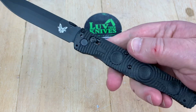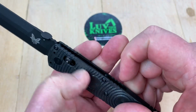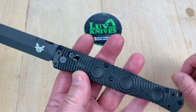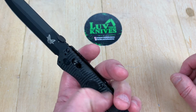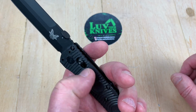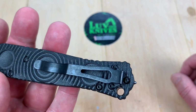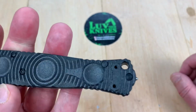It's nice and grippy, that's for sure. It's almost like a real tough GFN or whatever, that kind of thing. Like the lightweight Spydercos, it's got that same real hard feel to it. But okay, it looks pretty good. Deep carry pocket clip. Got about 100 screws on it to hold it in place. No, just 2. But you can flip it.